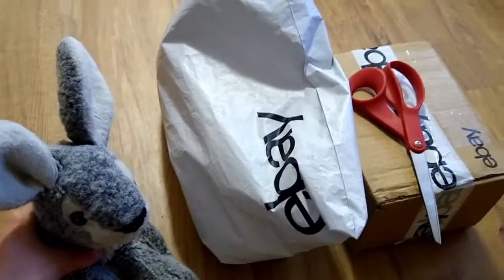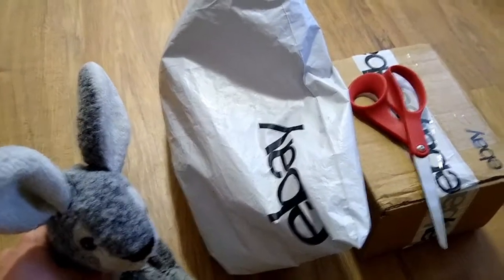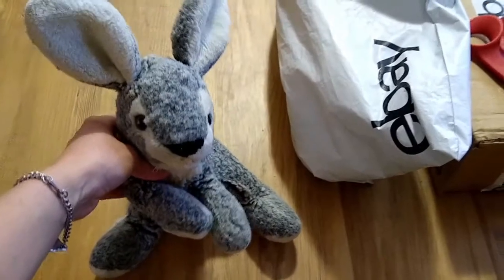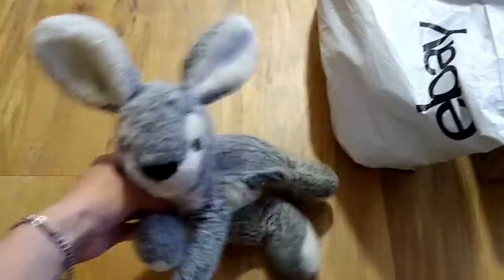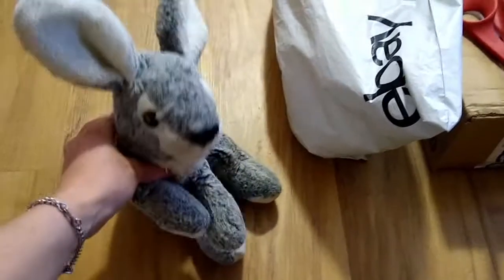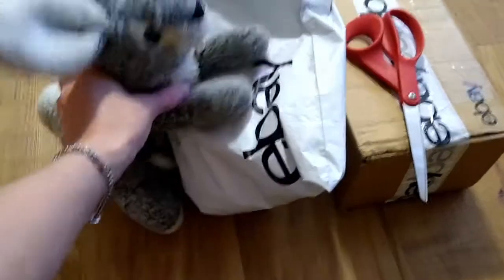This unboxing is not Webkinz related. I've got an Aurora plush and an SKM plush to show you all today, but hopefully you'll enjoy it. This is my friend Molly. She's my Aurora rabbit. She's about 21 years old now. I got her when I was about 6, so she's well-loved, but she's going to help me unbox these. I'm not sure which is which, so we'll just start with this one.